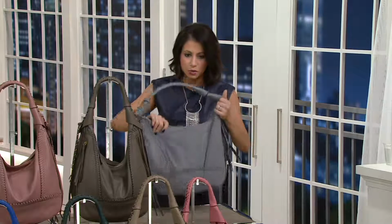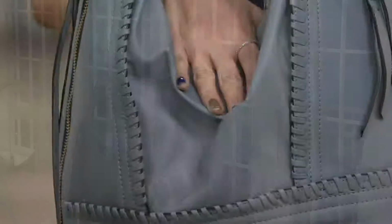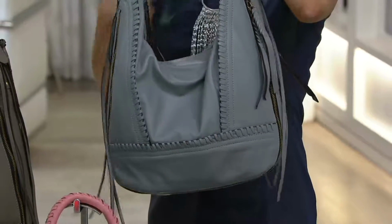So you can see how smooth that leather is, how it has that beautiful slouch. Look at how malleable. Oh my goodness, it's so supple and very, very lightweight. So a bag with this much leather and detail, we wanted to make sure that it would be lightweight for you. That's why we use that Nappa.